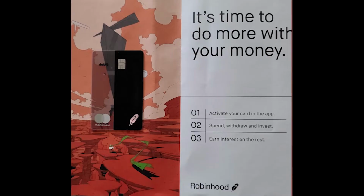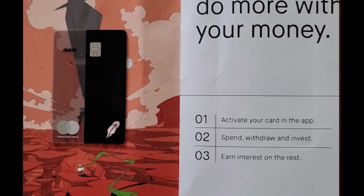Now, my good friend Ryan reached out to me on Twitter and sent me this picture. And they completely changed the packaging for the Robinhood debit card. And in my opinion, this is definitely a downgrade for Robinhood. This packaging right here is just so much cooler than that packaging. But hey, I guess that doesn't really matter.